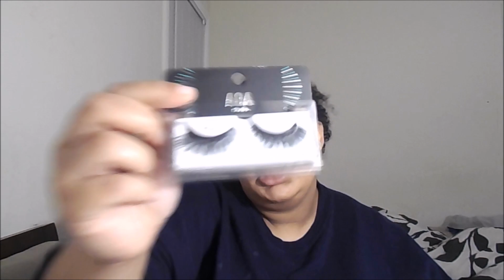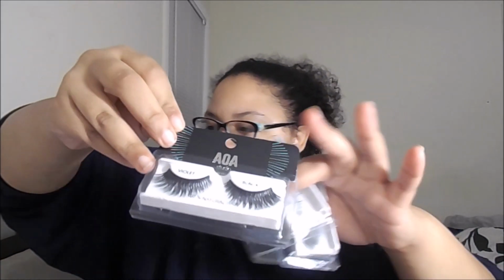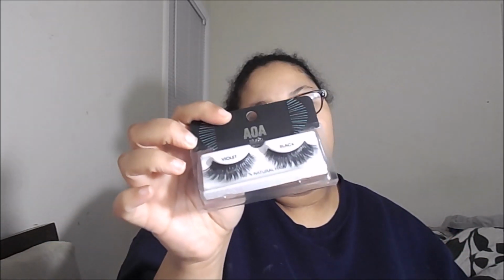Or 3 pairs of eyelashes. They're all different, I hope. Last time I bought all 3 of the same pair. So the first one is their Violet eyelashes, which are really thick and slightly dramatic. It doesn't really tell you which ones are dramatic or natural. Obviously these aren't. And they're a cruelty-free brand. They love the animals, and they're out of Texas. So these are the Violet ones. These are the Amelia.